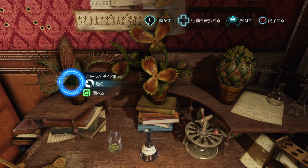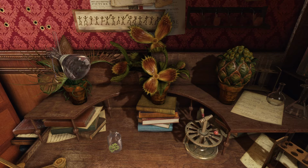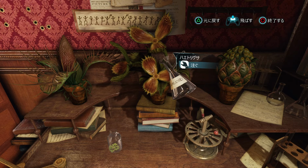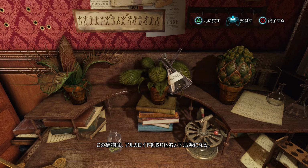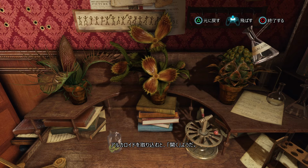A prickly plant. A carnivorous plant. This is a strange and unusual plant. This plant becomes inactive after being drenched with alkaloid. It appears to open after being soaked with alkaloid.